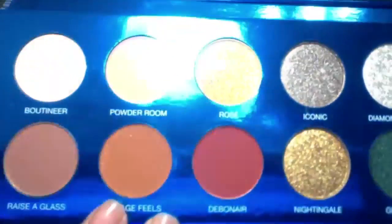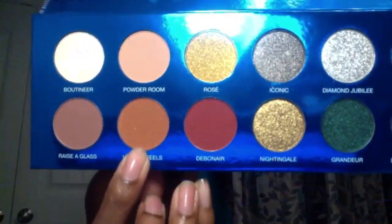So like I said, we're going to do a matte look, which is something you don't see me do too often, but we're going to start with the shade Vintage Feels, which is this beautiful orange shade that has some gold glitter in it, but it's not too much. See? It's not too glittering. We're going to use that as a transition shade for today's look. I'm going to use this brush from BH Cosmetics, number 140. Just going to wipe it off and make sure that I only get this color. So I'm just going to fluff that into my upper crease area.